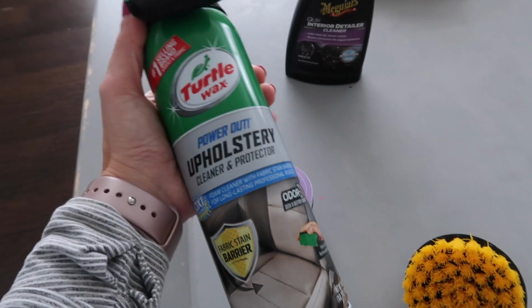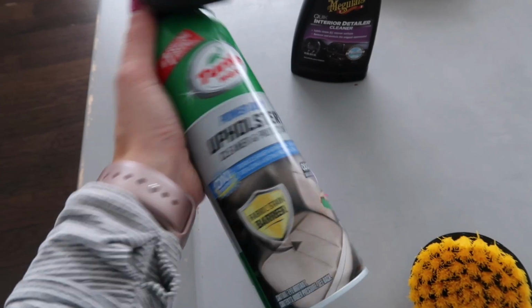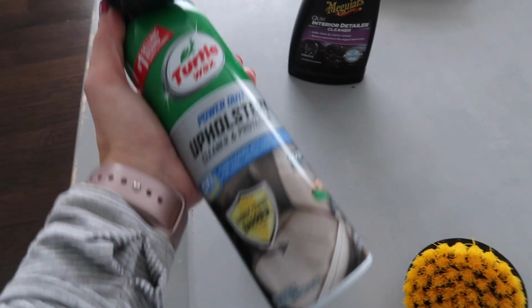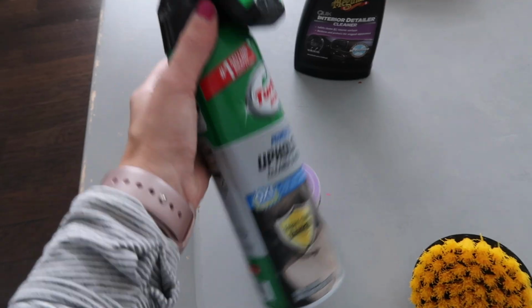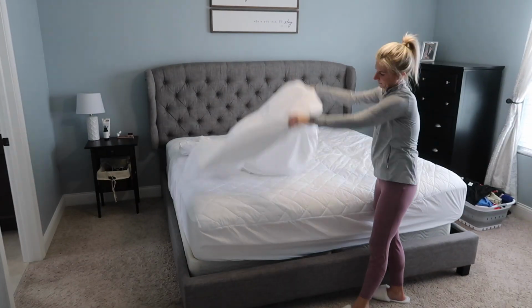I did a quick Google search about getting cleaners, since we don't have any on hand. And I guess Turtle Wax makes a leather cleaner. So I'm going to try that out and see if it works, and I will update you guys. But this is great to keep on hand if you have fabric car seats.